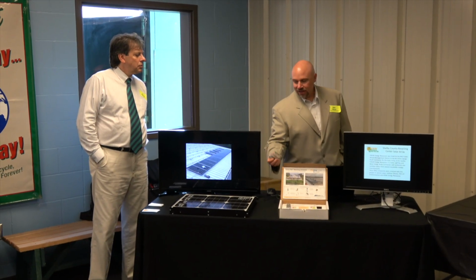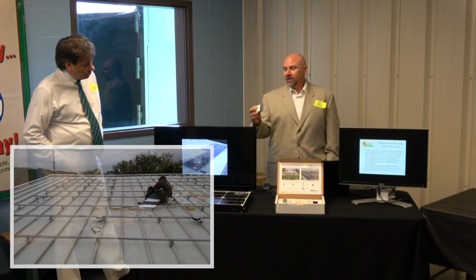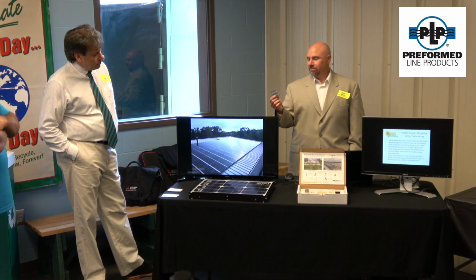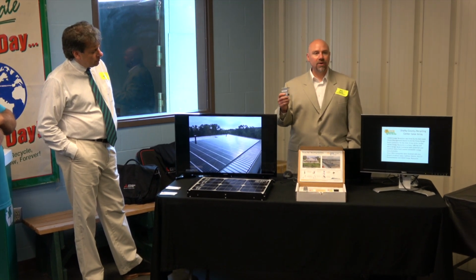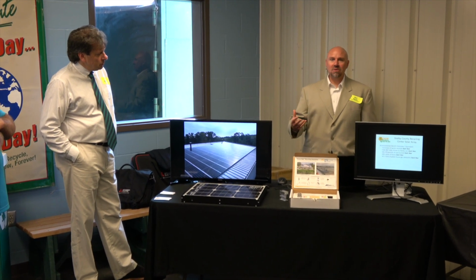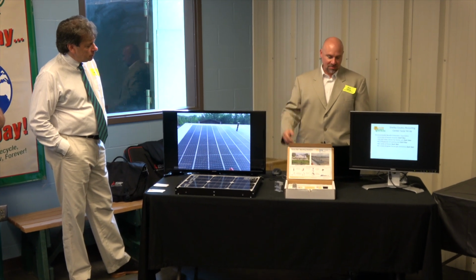The company that has the rail, you're going to see a couple of pictures here before the solar modules were on. PLP, Preformed Line Products, has parent companies in the Cleveland, Ohio area. So it's always good to have that local community backing, considering that there are higher dollars spent. It goes back to some of the companies.